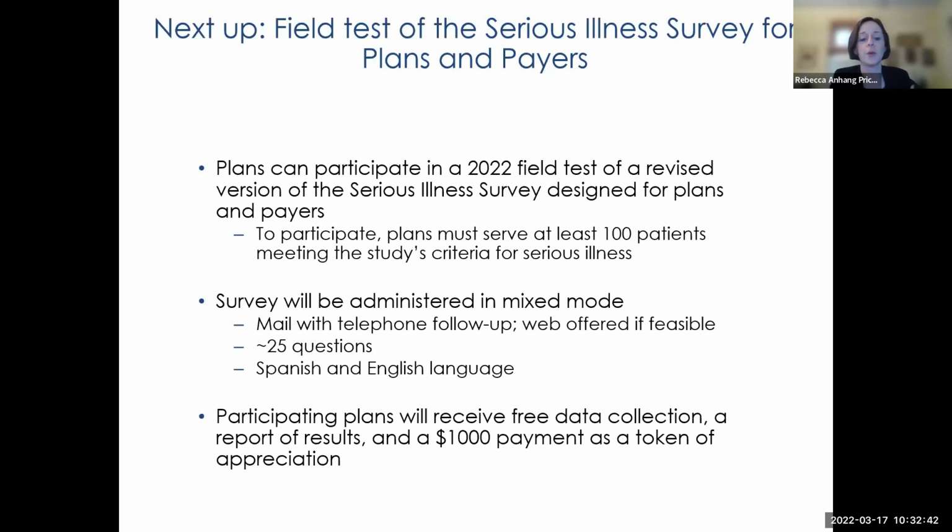And our grant from the Moore Foundation covers the cost of data collection and will supply any participating organizations with a report of their results at the end and a small honorarium as well. So I just wanted to let you know of that opportunity, as I had the opportunity to join the sessions yesterday and heard that there were many organizations that were interested in collecting these data, and we would love to be a part of that if this upcoming field test would help to meet those information needs.